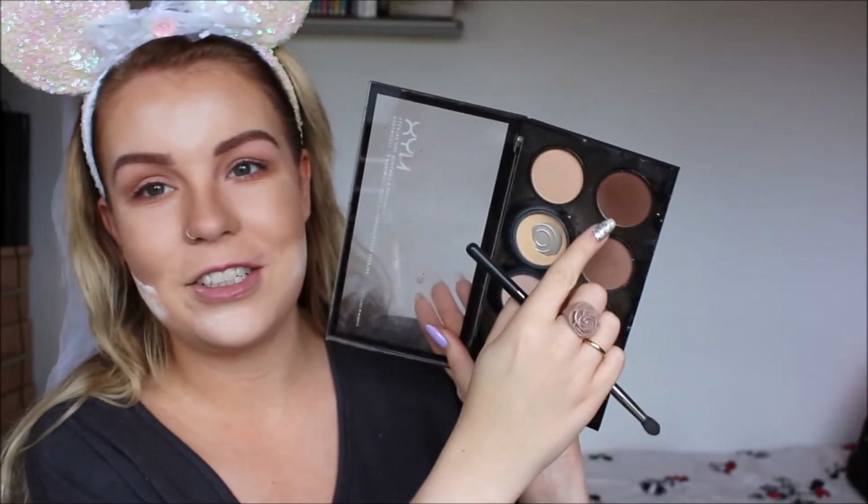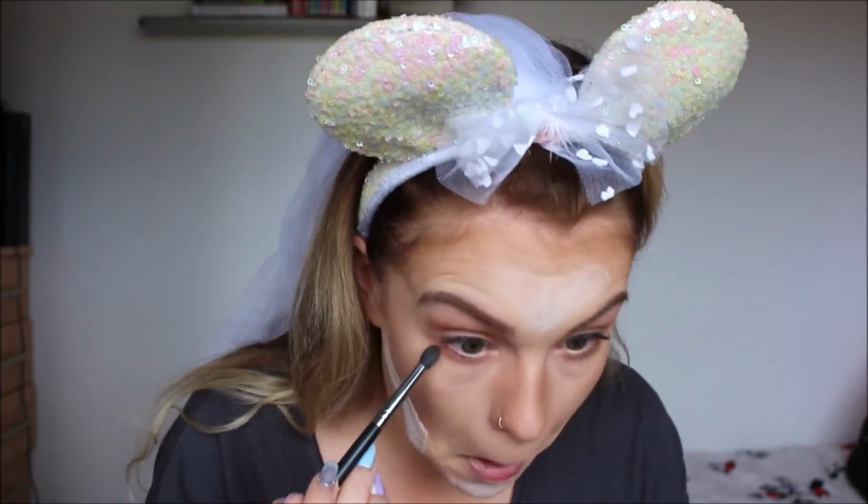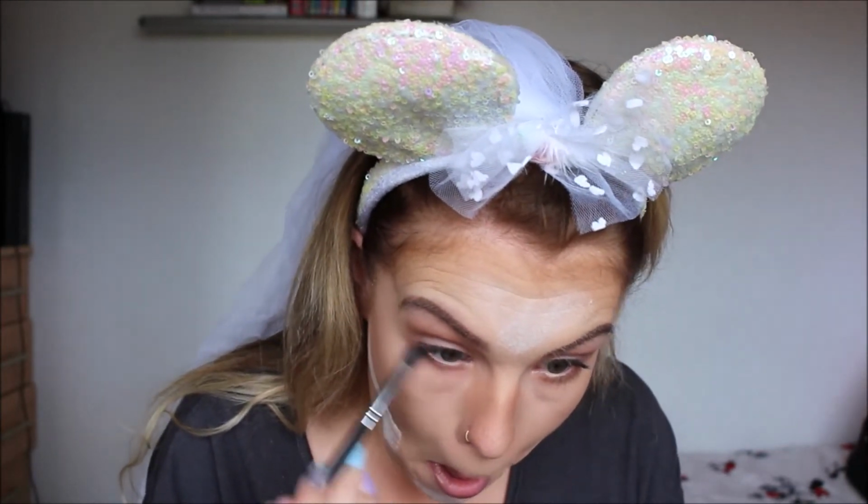And if I want to darken up my eyes a little bit, if I'm feeling wild, I'll just go in with the darker shade here, but only pop that underneath. It tends to give it quite a nice effect. Just right on the outer corner.